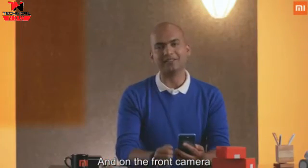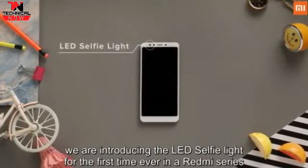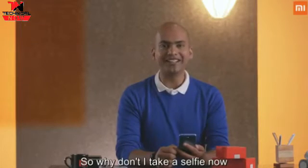And on the front camera, we are introducing the LED selfie light for the first time ever in our Redmi series. So why don't I take a selfie now?